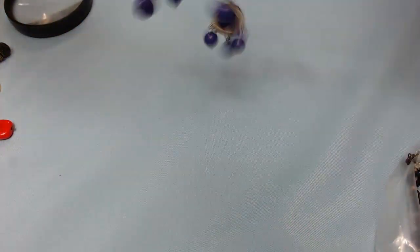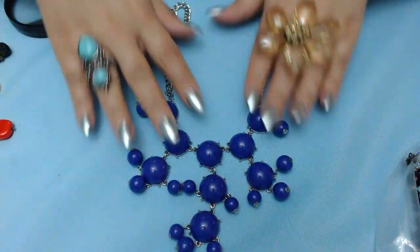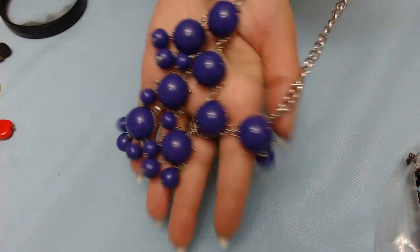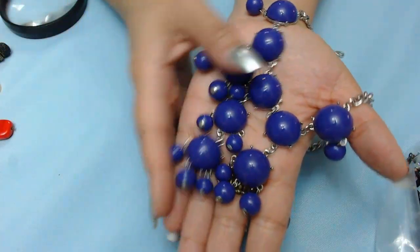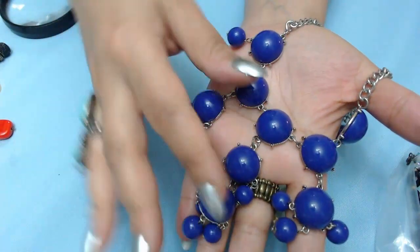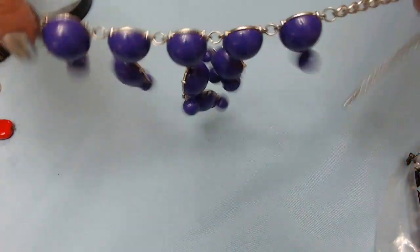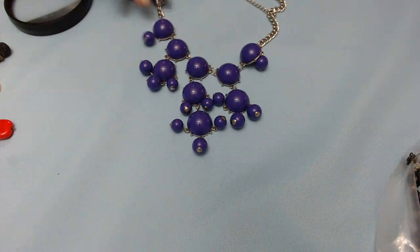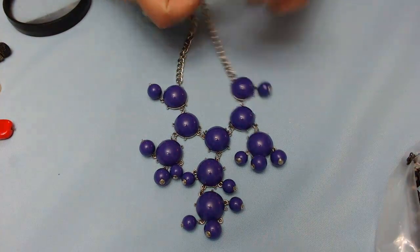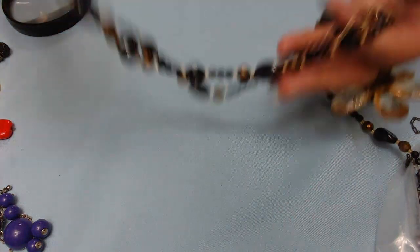Okay. We have the famous purple here. I know there's a lot of you out there that love purple. So here we have the statement necklace of dangly balls. I don't know what to call them, guys. You think of a name for these. I'm calling them statement dangly balls here because I don't know what else to call them. They're cute though. And I have quite a few of these that I've saved for myself. There's no makers on this, but it's really cute. They look really cute on. And like I said, I do have a few for myself that I've saved.